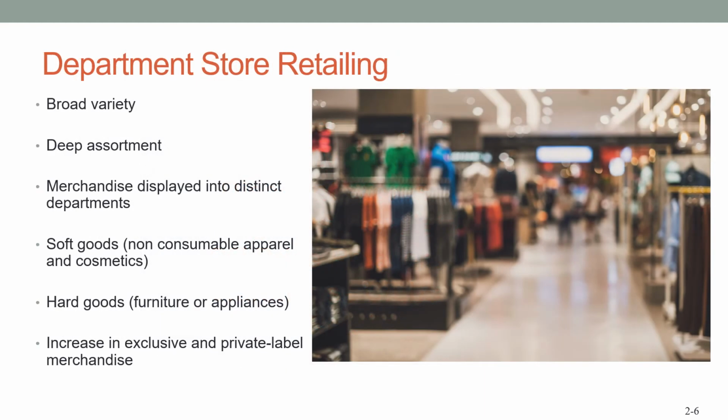Starting with department stores, right? The first department store in the U.S. was in New York City. It was known as T. Stewart, and it opened in 1847. So it was our first department store. And department stores are definitely not unique to the United States, but are an important part of retailing overall.